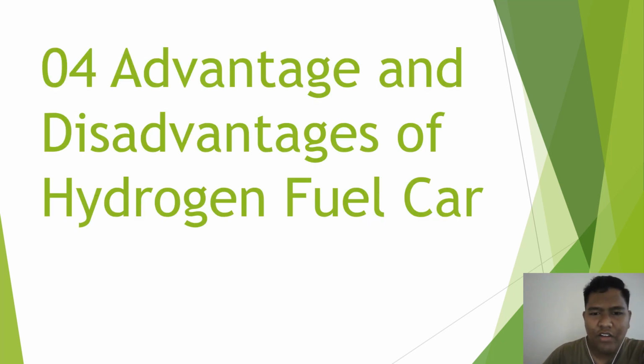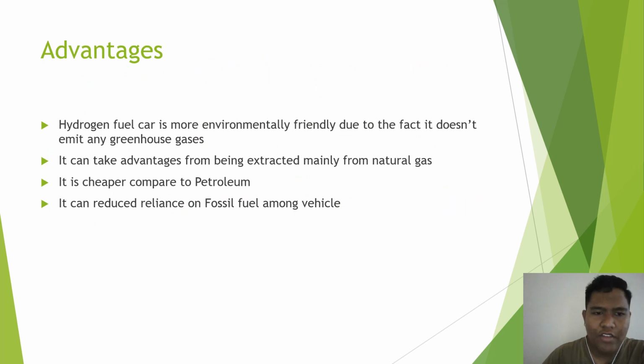Advantages and disadvantages of the hydrogen fuel car. Advantages: the hydrogen fuel car is more environmentally friendly due to the fact it doesn't emit any greenhouse gas. Hydrogen can be extracted mainly from natural gas. It is cheaper compared to petroleum, and it can reduce reliance on fossil fuel among vehicles.